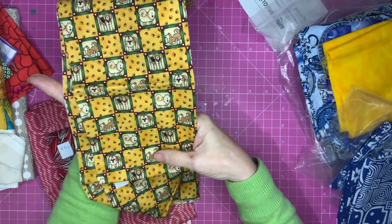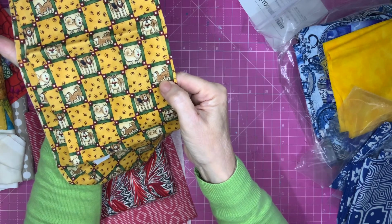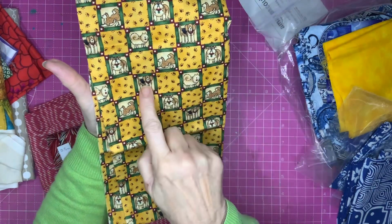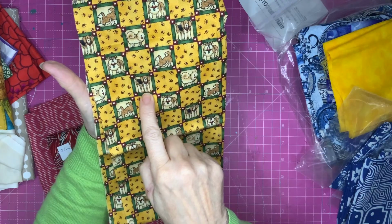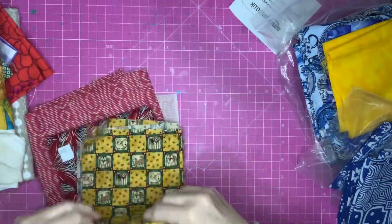What else have we got here? I'm not very good on my dogs. So that is that Nikita, possibly? I don't know. And could that be a beagle? What do you reckon? Beagle? I don't know. Not many recognisable ones on there.